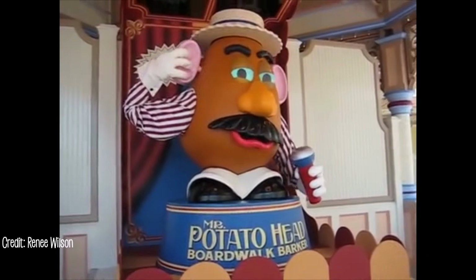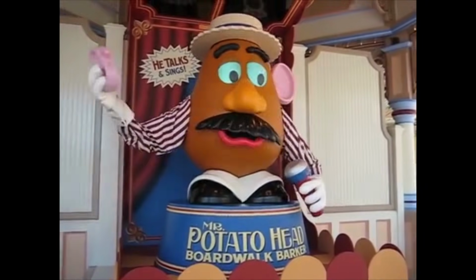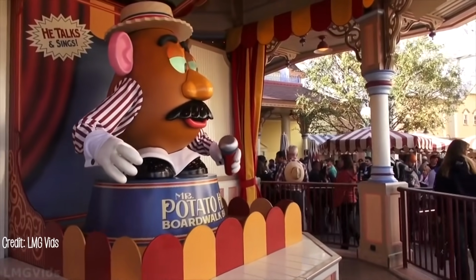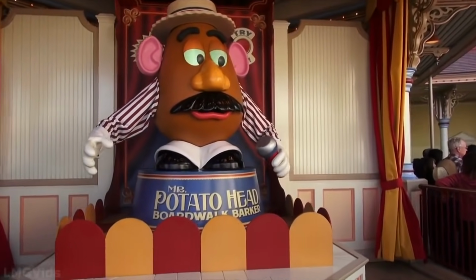In addition to all this, Mr. Potato Head is the first animatronic that can remove a body part and reattach it while working. He is able to remove his ear and then put it back in its place. Its eyes can look directly at a specific guest when speaking to the person, and when he is talking, the mouth appears to form words and vowels as it moves.